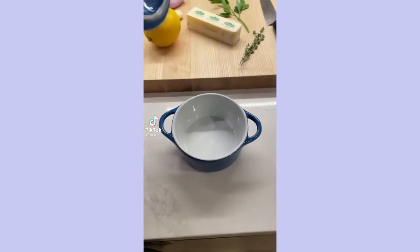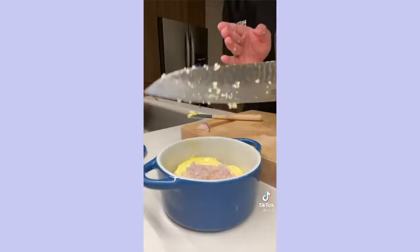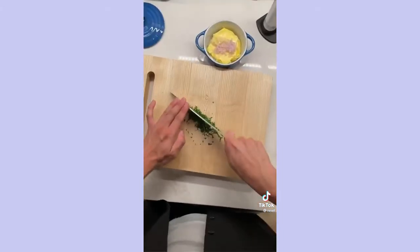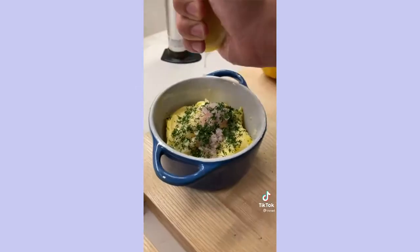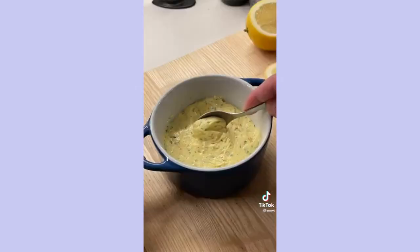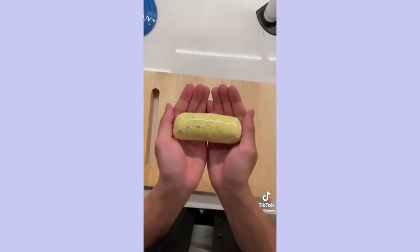Compound butter. Now you might be thinking, huh? What is that? Allow me to explain. It's a softened butter combined with various ingredients like minced shallots, garlic, as well as some type of herb in which I'm using parsley and thyme. Squeeze in just a little bit of lemon juice to brighten the flavors up. Add some Worcestershire sauce, and then finally some salt to taste. Once everything is thoroughly mixed in, you toss on some saran wrap and then transfer it to the fridge.